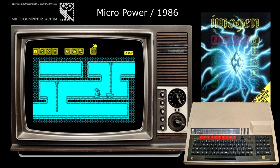Working out what character to use and where is a key part of the game. You are limited to 150 transformations in total, which might sound like a lot, but this is a pretty huge game, and it's easier than you'd think to run out.